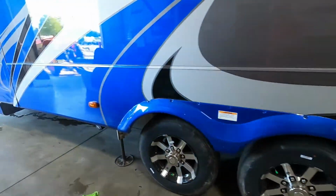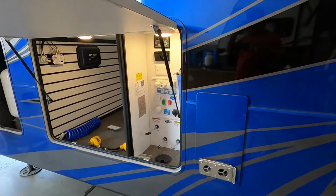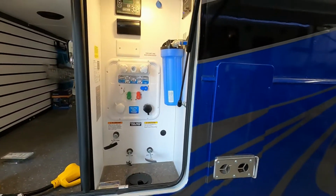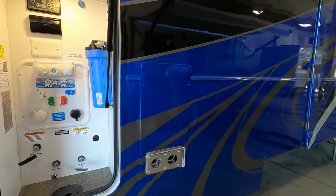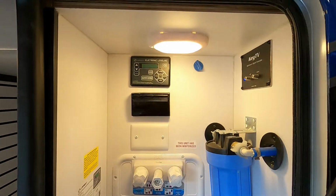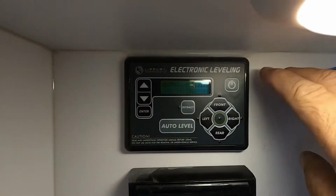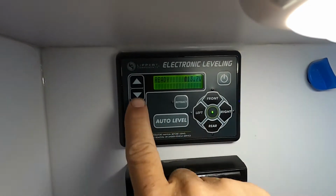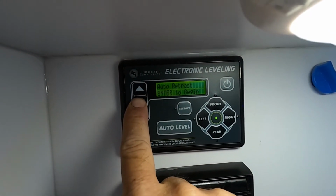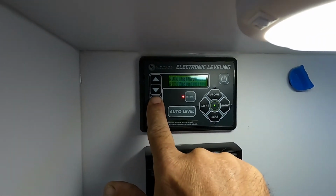Otherwise, everywhere else we're at, we're going to bring up our hitch or bring up our auto leveling system. So unhook our water, our power, our cable. Come on up here. Make sure everything is clear from your unit. I'm going to turn this back on. We're going to go through our arrows here till we see auto retract. We're going to hit enter to begin.